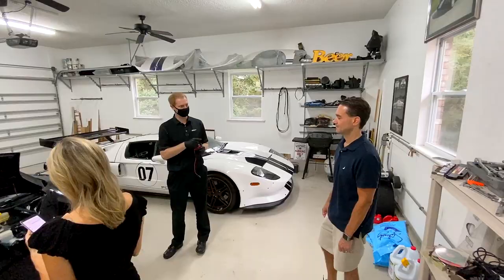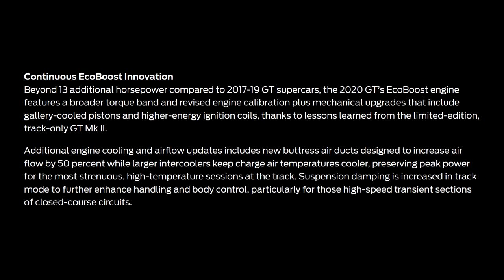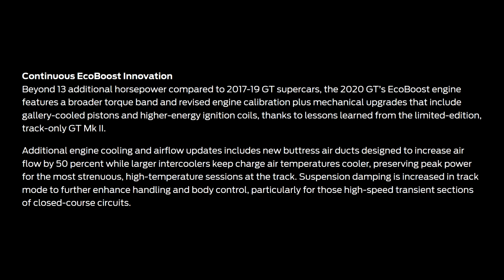So, plug in the battery charger, okay? I've always put battery charger twice on the list of things to remember so you don't forget, okay? There's two ways of hooking up the battery charger. The first way is with these, okay?